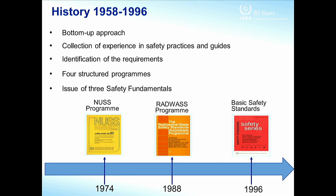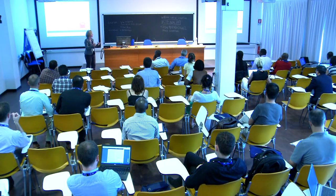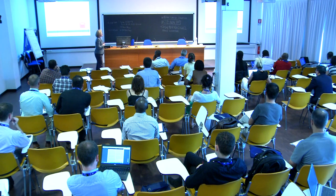The safety standards, rather than becoming lots of individual books, began to be grouped together in four structured programs. So we had a program on nuclear safety, a program on radiation protection, a program on waste, and a program on transport. And those four programs all worked sort of individually. And then three safety fundamentals, so really quite high-level statements, were derived from that. The one that didn't get a safety fundamentals was transport. So nuclear, radiation protection, and waste each had a statement of their fundamental principles that they issued. And that was the way things were in 1996.